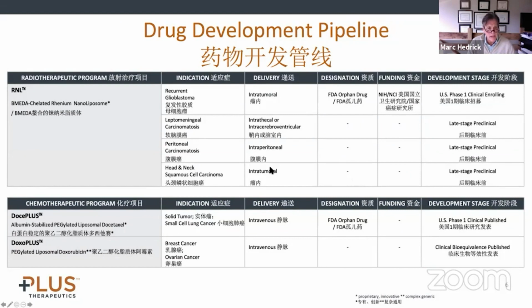As I mentioned, the company has 3 clinical stage drugs. Our lead drug is RNL, which is a BMEDA chelated rhenium nanoliposome, and I'll explain what that means in a moment. Our lead indication is for recurrent glioblastoma or brain cancer, and we're completing a US dose-finding trial as we speak. Plus, there are a number of other indications for that drug as well. Plus, we have 2 other clinical stage chemotherapeutic liposomal drugs, Dosiplus and Doxoplus, which I'll discuss also in a moment.